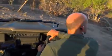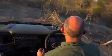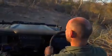Now, we've got these lionesses walking in the drainage line here. I wonder if they're going to walk all the way down or if they're going to come up behind us at some point. Let's see here.